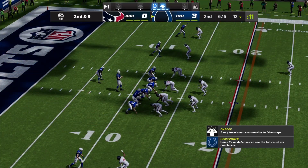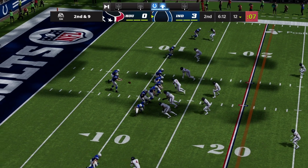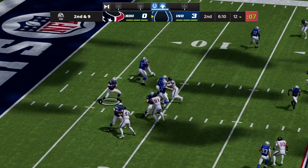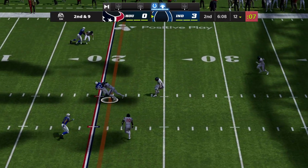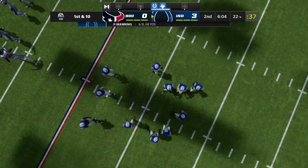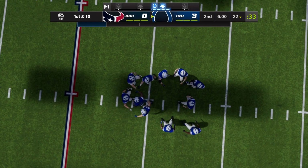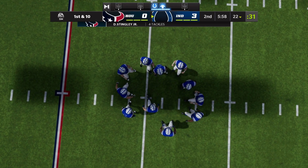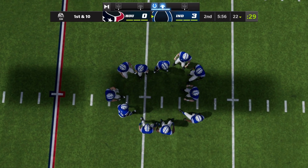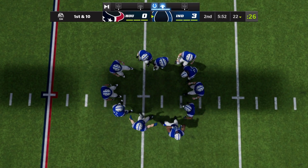The run only got a yard. Here's 2nd and 9. Working from the gun, Manning. Over the middle, it's complete. And able to get it across the 20 before they get to him. And that's a more than acceptable read right there because it's zone coverage, so timing is everything. This time he waits for his man to come open, puts it right on him, and they pick up a first down.